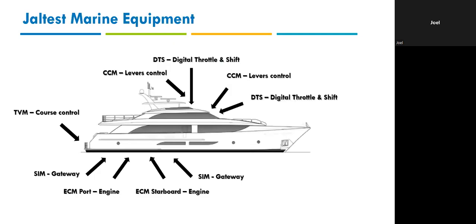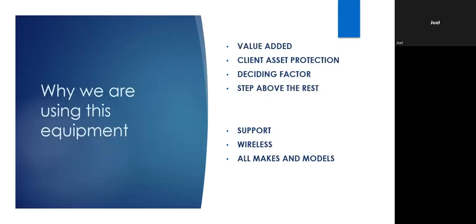So this marine test equipment does a lot more than I am going to do. It can reprogram the ECMs, the digital shifts and all that other information, and some of y'all may be into that. I am not. My background is aviation maintenance, and I am very familiar with test kits. But for my business and my surveying, I just want to see what the electronic control modules say and what information they have.